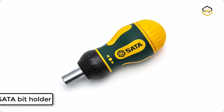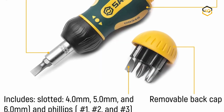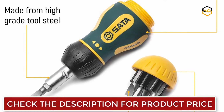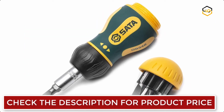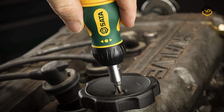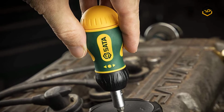At number 5 we have SATA bit holder. SATA screwdrivers have all the professional features you'd expect, alongside cutting-edge innovations. With industry-leading innovations like VDE-certified insulated screwdrivers rated up to 1000 volts for safety, screwdrivers with interchangeable bits and a built-in ratchet function for improved speed while fastening.